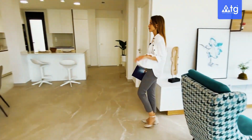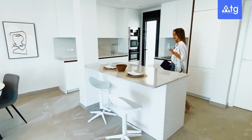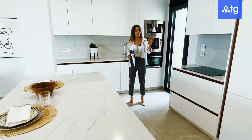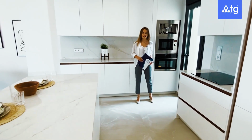So this way we have our formal dining area, and now let's check out our kitchen. Well, we have an island setup here, and in the kitchen itself we have all the appliances built in, so fridge, freezer, oven, etc. And this way we have a door taking us to the outside backyard.